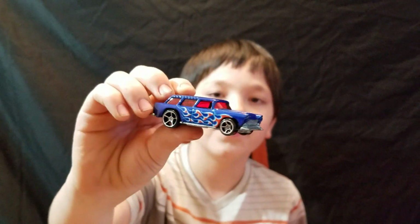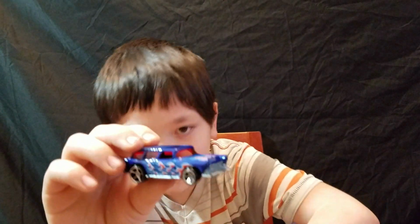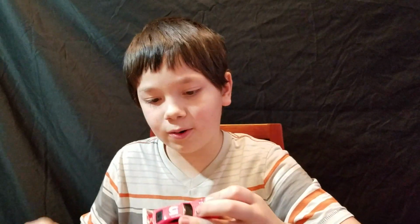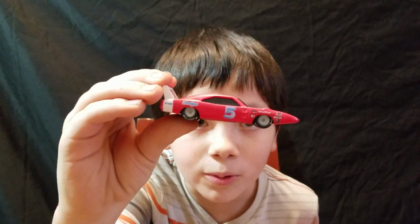Cool. Yeah, but there's still one more. Ooh, another Nomad, a 55 Nomad. Cool. How low does this go? I can't see the bottom yet, huh? Nope. Wow, what an awesome box. More. Ooh, another. That's a Charger Daytona right there. Look at those white wheels.